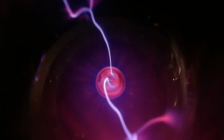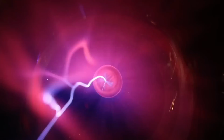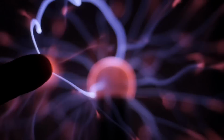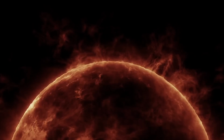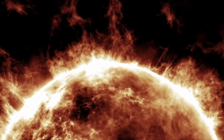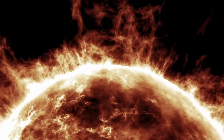What Tesla saw was, under immense power, ordinary matter turned into plasma. And plasma has a unique quality. Just as solids are hard and liquids flow and gases are gaseous, plasma is magnetic. That means that a glowing ball of plasma, or even our sun, is affected by magnetism.